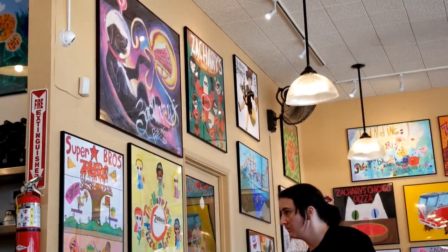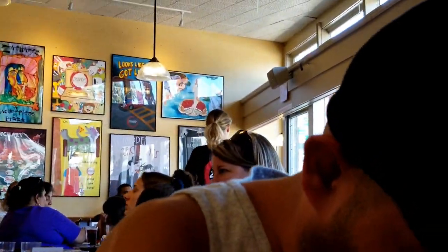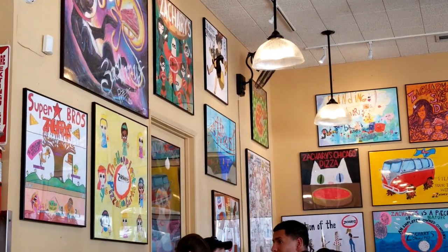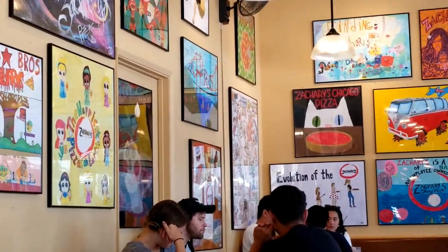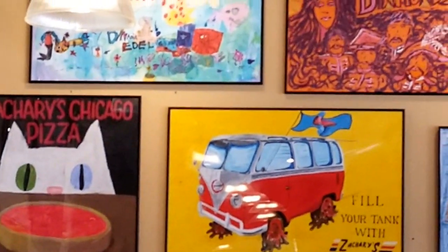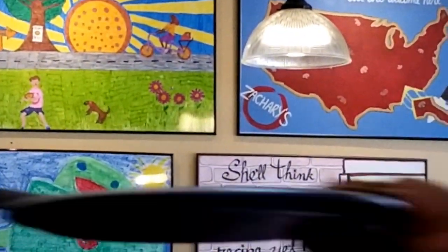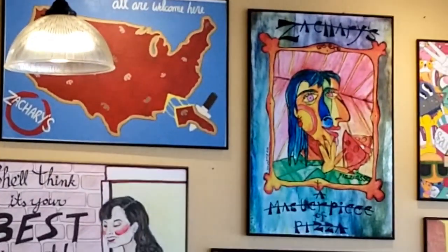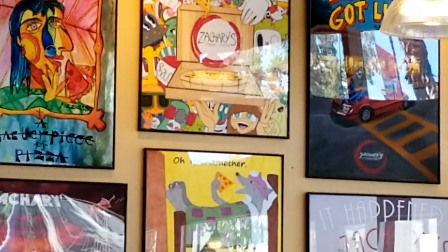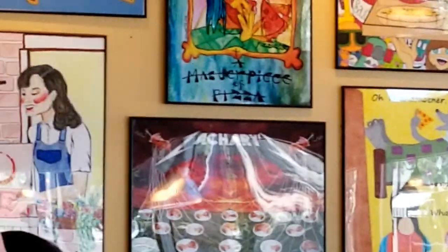So we have, look at this artwork that they have up here. Hopefully I don't get anyone in the film, except for Bo, of course. But that is the artwork all on the walls there. Isn't that cool? Yes, that's cool. I'm going to zoom in a little bit. You guys can see, look at that. Zachary Chicago Pizza, all of the artwork. That's amazing. I don't know the history behind this, if people made them or they're part of the establishment, meaning like, did they buy them or did they commission someone to make them? Really, really cool. All right, guys, so we will wait.